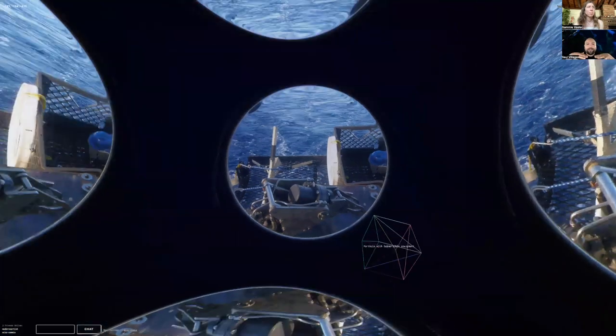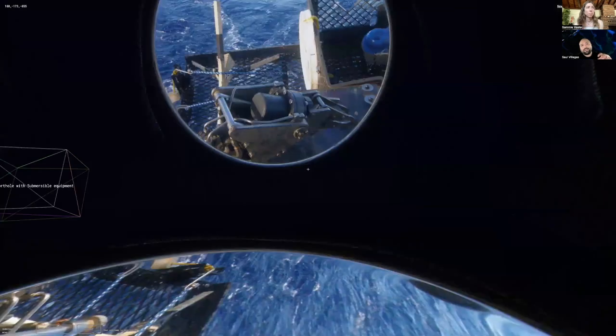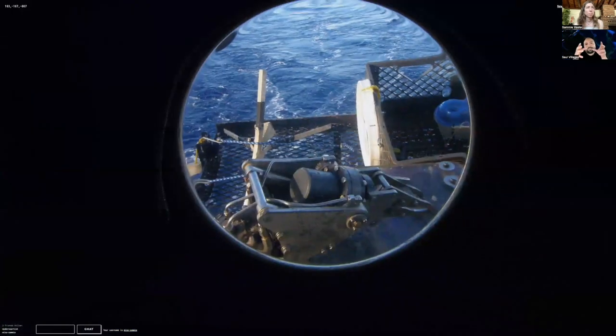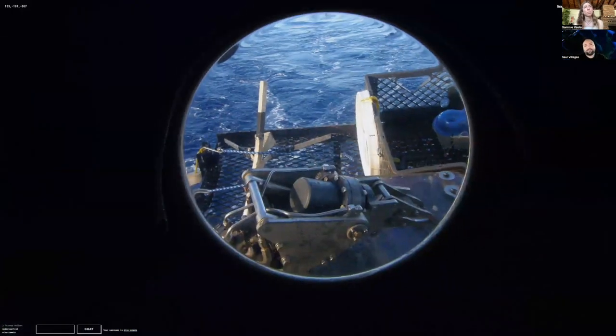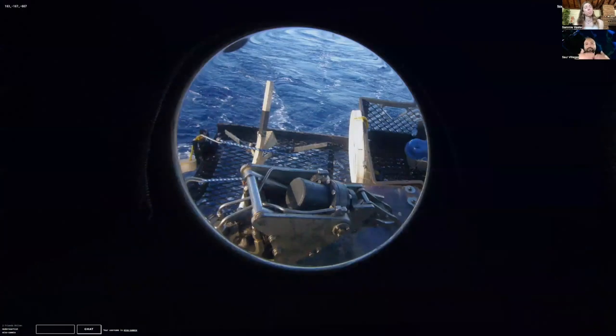So really, above water, you're seeing some of these boxes and the arm and the porthole of the person that's actually going to dive down. And so it's really sort of anchoring photos of that process.